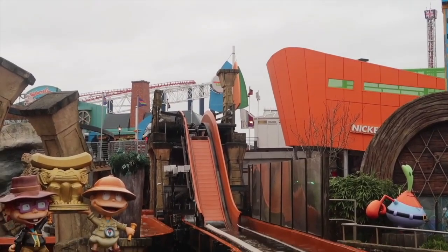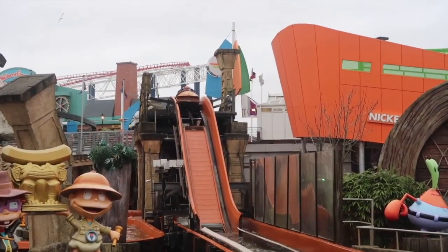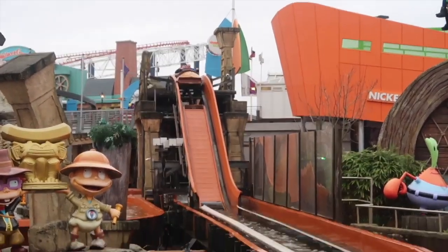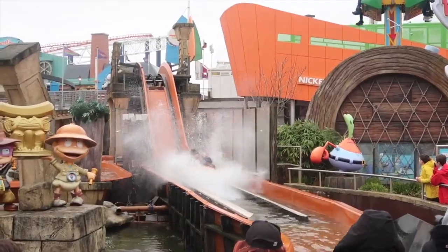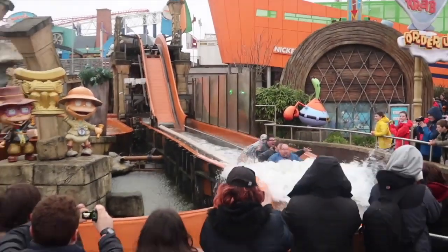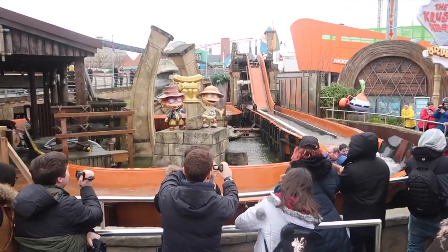Unless it's raining, then you might as well just go and get a bit more of a soak in. But yeah, I don't know, again, it doesn't really do anything for me. Although I do love the layout of this log flume. But yeah, it's just a fun ride. It's just your standard log flume. So yeah, I like it, but I don't go on it that often.